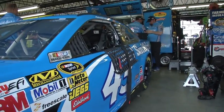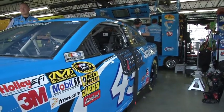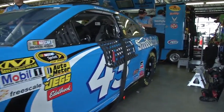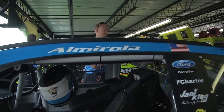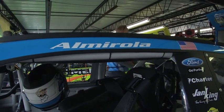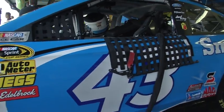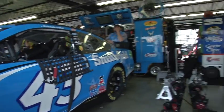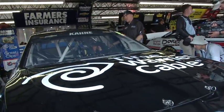Paul Menard running 8th in points, not bad at all. He's right next to another guy. If we can get that Petty Blue scheme. Looking at the number 43 right here, Eric Almirola was kind of outside that top 10. He was flirting with the top 10 until last week. All those Fords lined up right at the end and had really good finishes, and he vaulted himself into the top 10. He's now 7th in points.